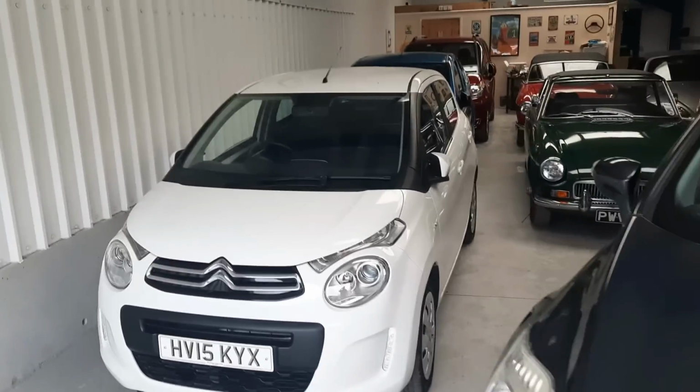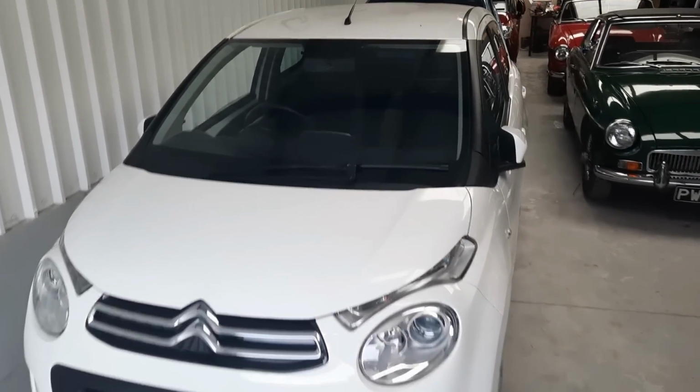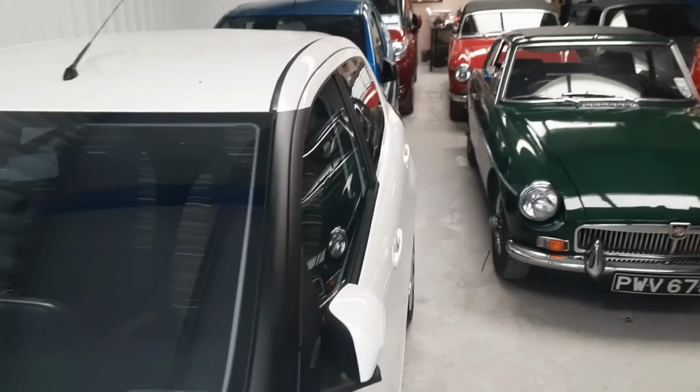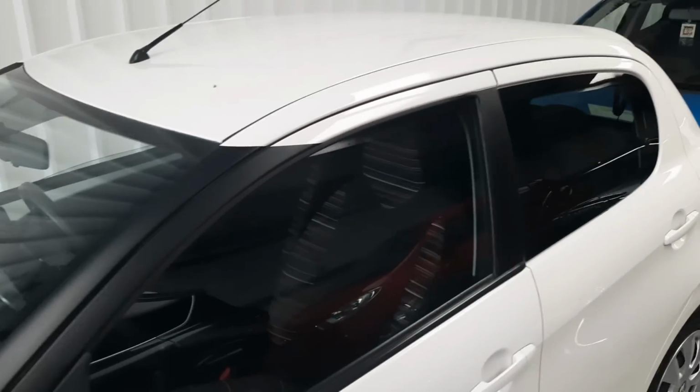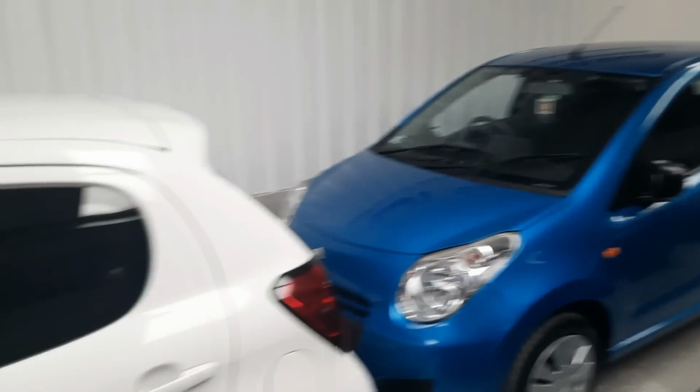I did manage to finally get the three cars in, the little ones done, so they're all photographed. And for the first time in a while, I've actually got some cars properly photographed and on the site and on Auto Trader. I haven't done that for a while.